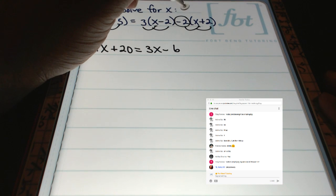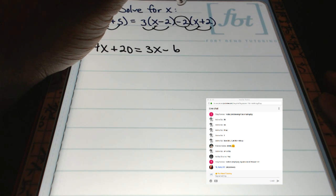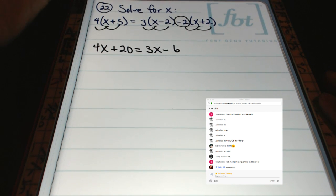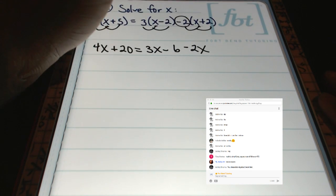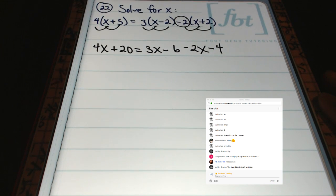Distributing the -2, and notice how I circled that negative to remind me that I'm distributing a negative value into the last set of parentheses, the second set of parentheses on the right side of the equal sign. We have -2 times x is -2x. We have -2 times 2, that gives us -4. And then after you distribute, we are going to combine our like terms.